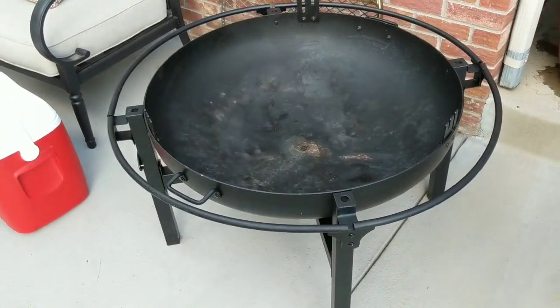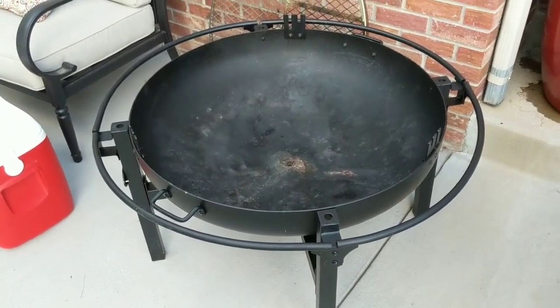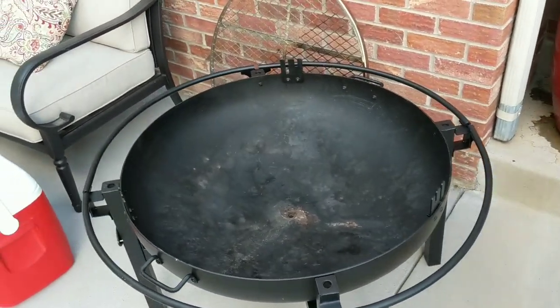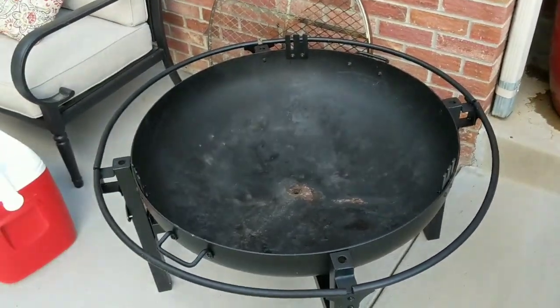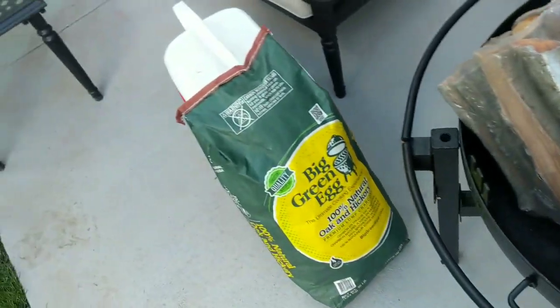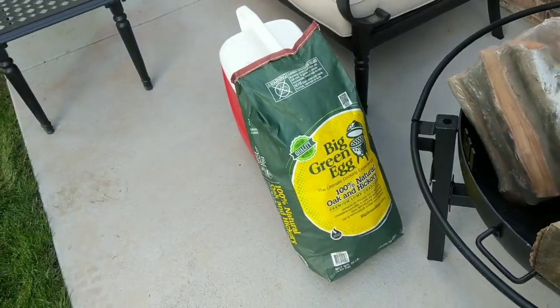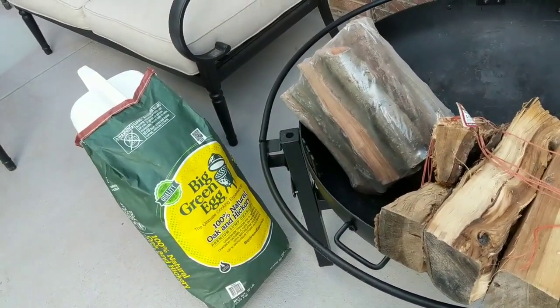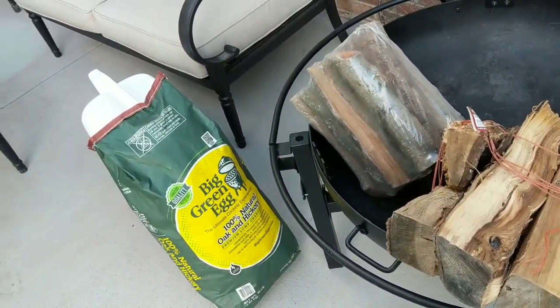Alright, so I took the grill, cleaned it all out, scrubbed it, threw some fresh wood in there. And try something different. So I got these all at Lulu's today. I'm going to try to use this green egg for the heat. I'm just going to use the wood for the smoking part. See if that works better than the last video.